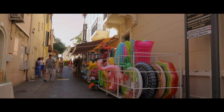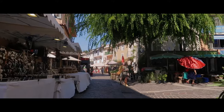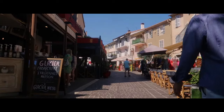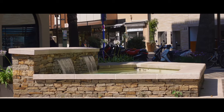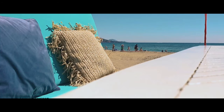The old town center of Sainte-Maxime is very cute and relatively small, but there are many shops, bars and restaurants. Sainte-Maxime is a very popular destination for tourists who appreciate the charm of its shopping streets, the beauty of its landscapes, the attractiveness of its many beaches and the quality of its turquoise water.